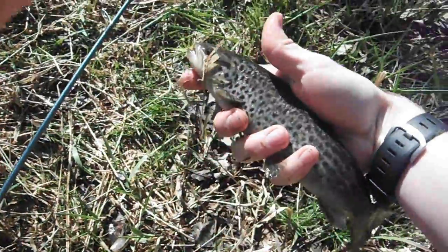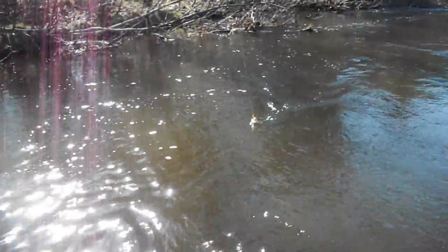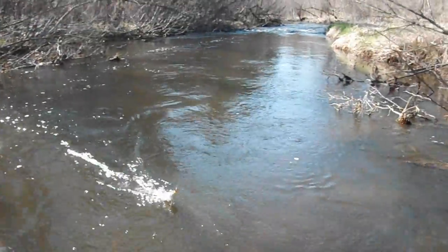Here we go. I missed a trout earlier on the spinner, and got this little brown. Guys, I got another trout on. It's the same size, and I'll get a quick release and let him go.